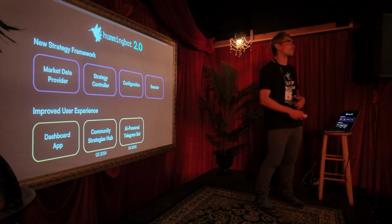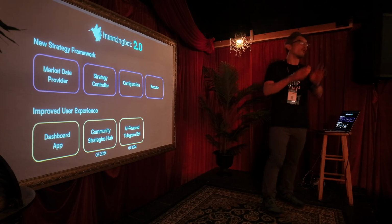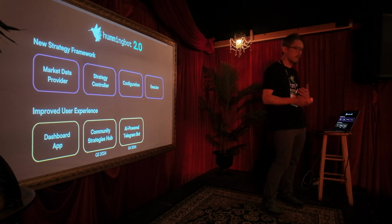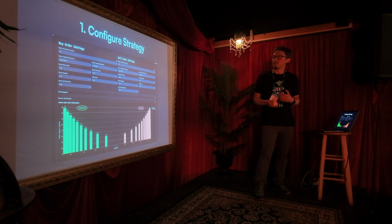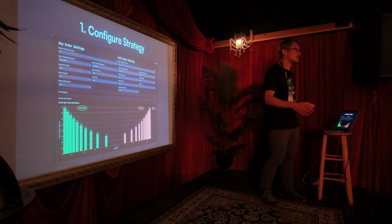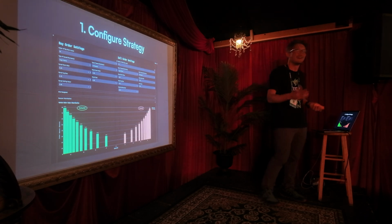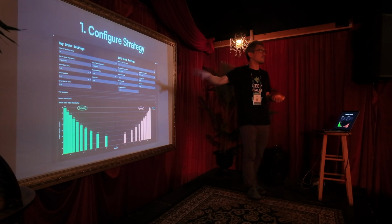But today, what I'm going to show you, what Fede's going to show you, is the dashboard. So let me just give you an overview of the functionality, and then Fede will actually walk you through what it does. The main idea behind the dashboard is that it's a visual experience. Before, let's say you were setting configurations for a market making strategy, you were just editing a YAML file. You had no idea what you were really doing. So today we have a visual configuration editor.